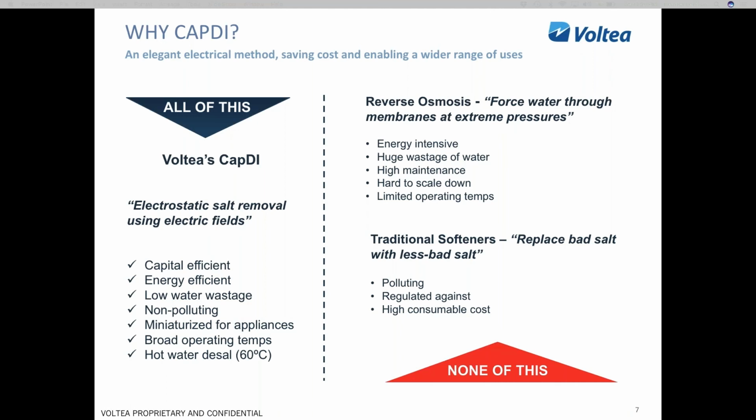Now, I do want to comment here that VOLTEA only focuses on brackish water. And the way we define brackish water is where the salinity level is ideally no higher than 3,000 ppm. Now, we do have applications where we've gone a little bit higher than that, as high as 4,000 ppm. But really, that's the upper ceiling on our focus. So we only focus on brackish water, and ideally anything from 3,000 ppm down.